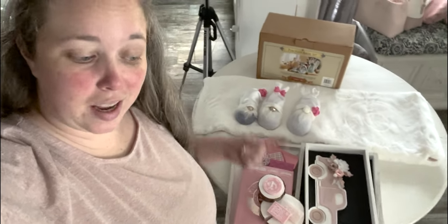Christmas signs are going up. Christmas gnomes are going out. Got a whole box of trees. Oh man.